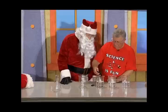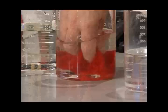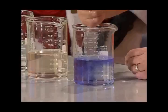No problem. There it is. Science really is fun, see? Wow, it's nice and red again. But you know what? The blue is still in there. I'll show you. I'll just take it out and I'll rinse it in here. My goodness! Boy, you see those color changes? That's excellent.